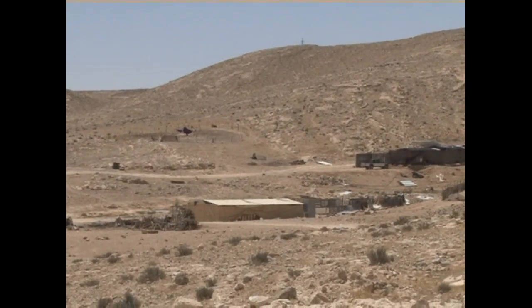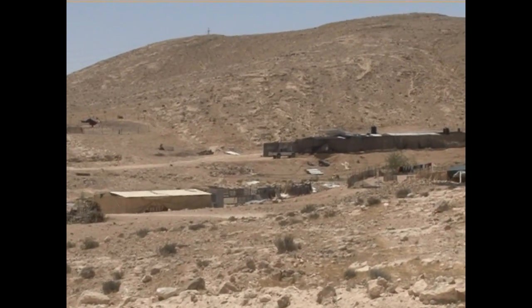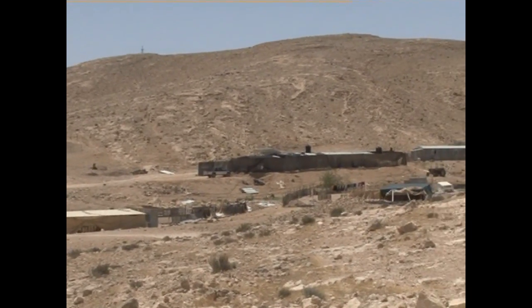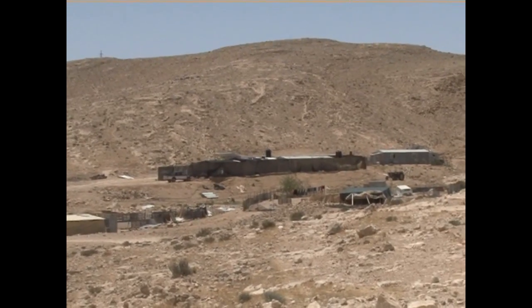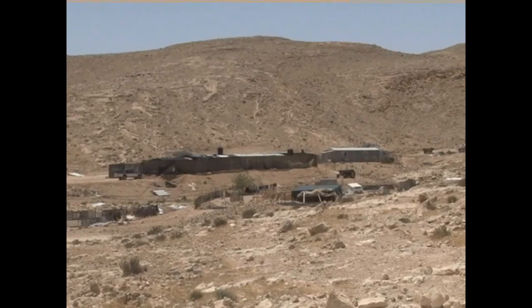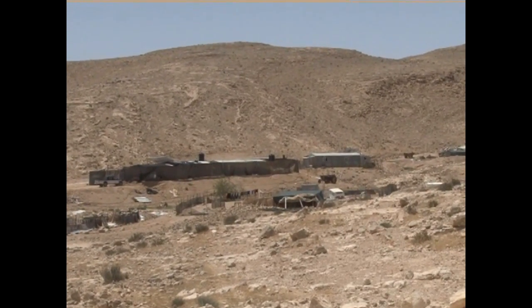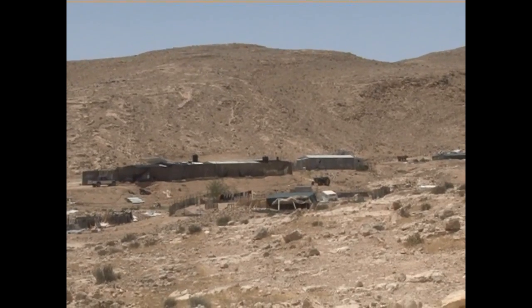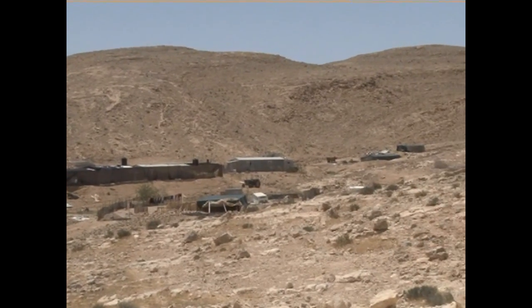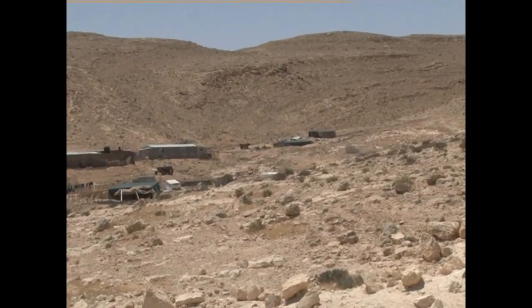In 1948, an estimated 65,000 to 90,000 Bedouins lived in the Negev. In 1998, the total Bedouin population of Israel was estimated to be 170,000. About half live in unrecognized villages. All Israeli Bedouins were granted citizenship in 1954.